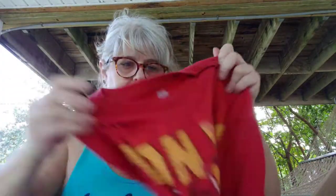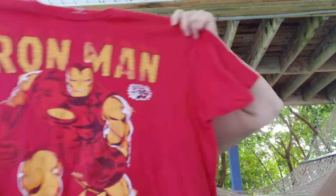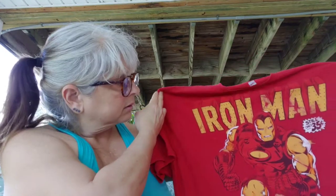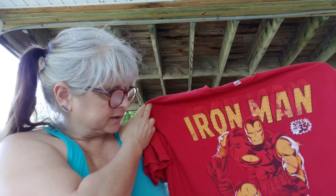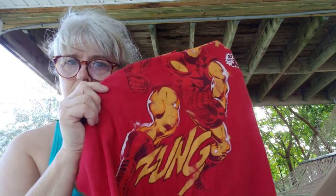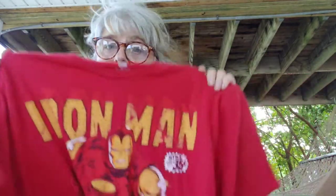Oh, and we got another graphic. Iron Man's a good one, and this is like from the comic book front. Still only 35 cents. What is this saying? Zong. Man zone. Okay, so that's cool.